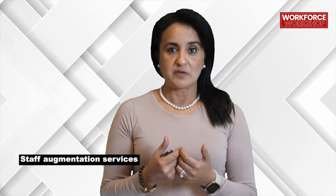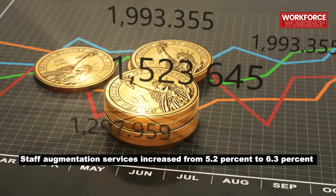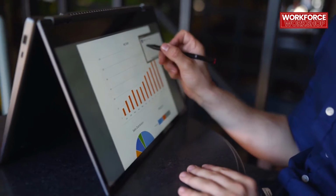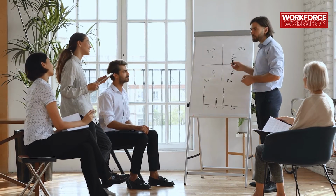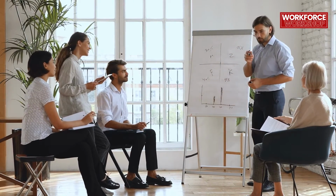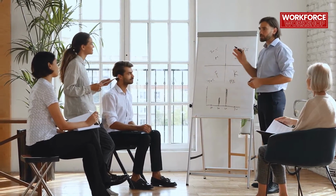Staff augmentation services increased from 5.2% to 6.3% between 2018 and 2020, according to Statista. This revealed that an increasing number of firms around the world are turning to staff augmentation services to locate professionals with the necessary technical capabilities and satisfy their personal requirements. We will see some of the most notable distinctions between staff augmentation and project outsourcing in this episode.